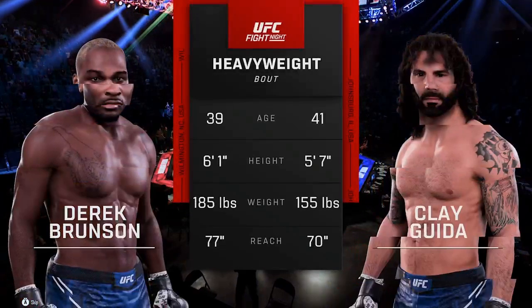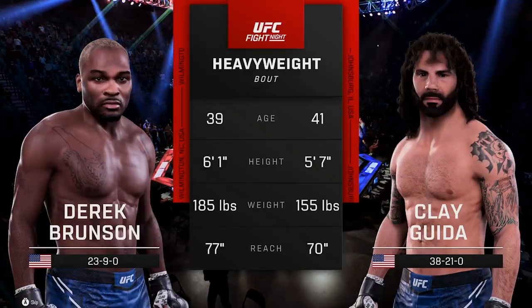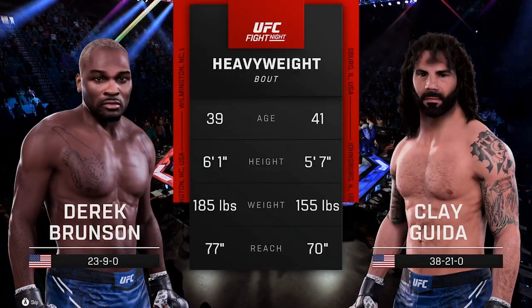Our tale of the tape for this heavyweight fight. We go inside the octagon. Here is Bruce Buffer.